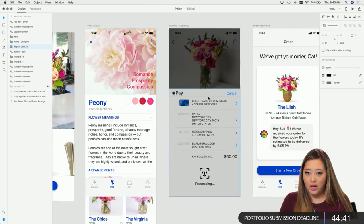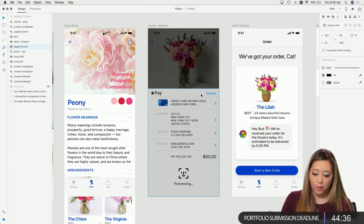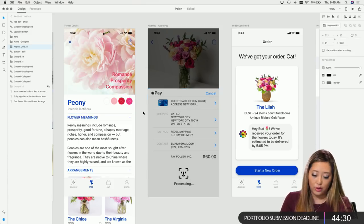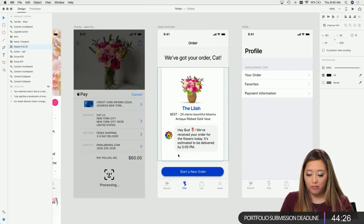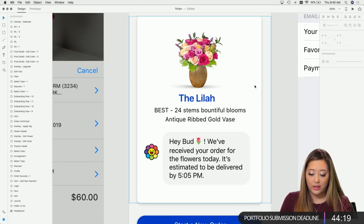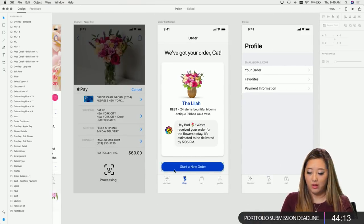For the first design with the Apple Pay, because it was the fastest way to get something working, they press add to cart, and basically they can check out. And after they check out, they receive a screen that says, we've got your order, an image of the flower and the vase they selected, and just says, it'll be delivered today. And that was it. That's great.